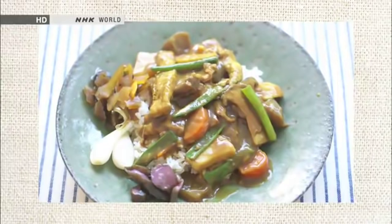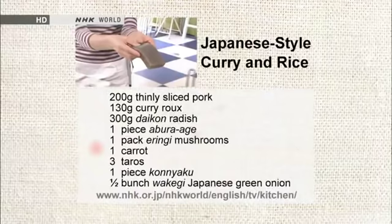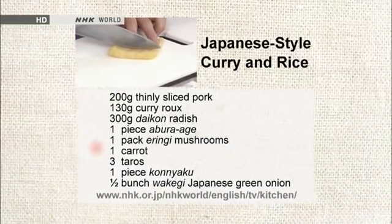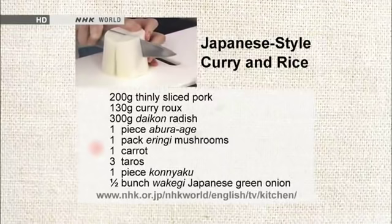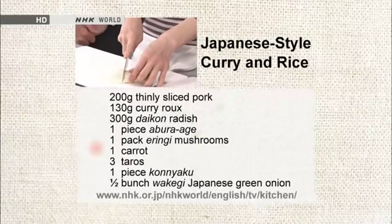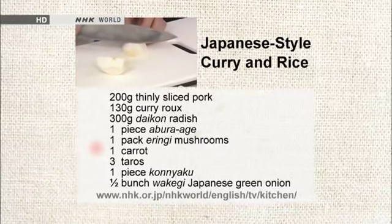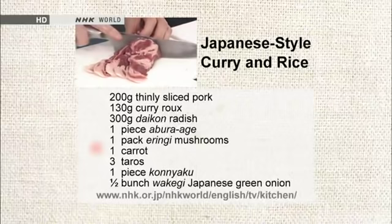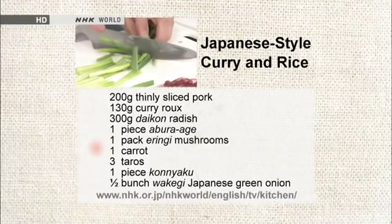Let's review how to make Japanese-style curry and rice. First, prepare the ingredients. Boil the konnyaku to remove its bitterness. Let it cool and tear it by hand into bite-sized pieces. Cut the aburaage into 8 pieces. Cut the daikon and the carrot into 1 centimeter thick quarter rounds. Cut the eringi in half and slice it into 8 millimeter thick pieces. Cut the taros into 2 to 3 centimeter pieces, and finally chop the curry roux. Cut the pork slices into 2 to 4 pieces. Cut the wakegi into 6 centimeter long pieces.